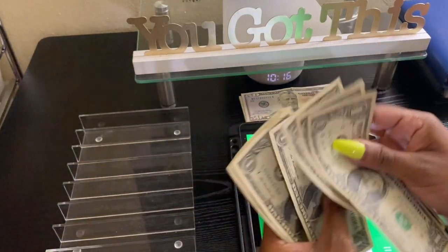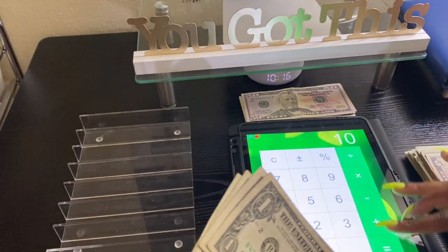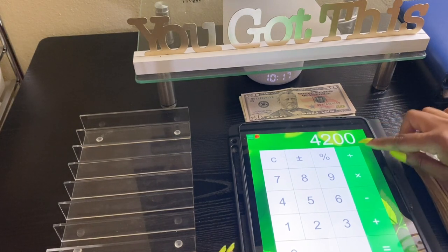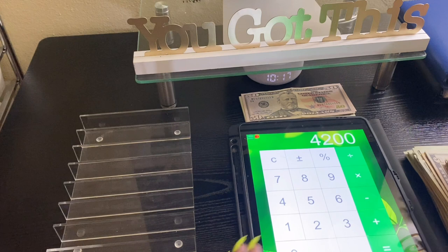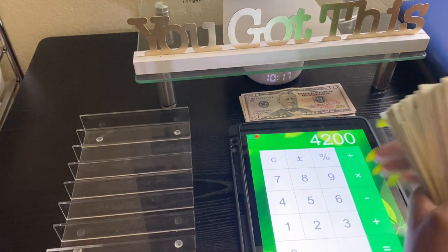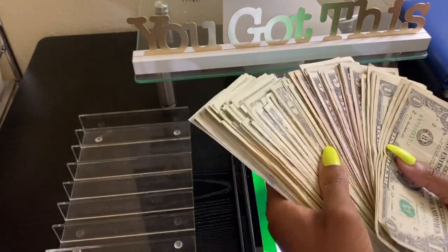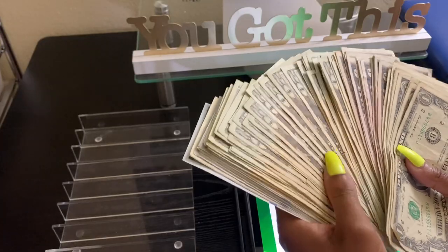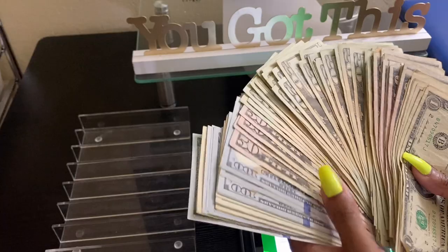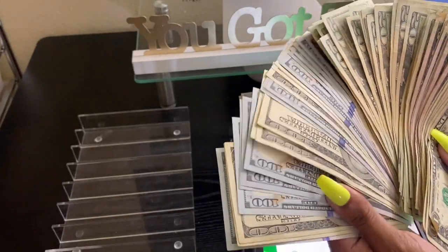One, two, three, four, five, six, seven, eight, nine, ten. Wow. Do you guys see this number? Like, really? 4,200. Look at the pile of money. It feels so good in my hand. I wish I could keep it in the house, but I know that's not safe or smart to do. So I'm going to put it in a bank.